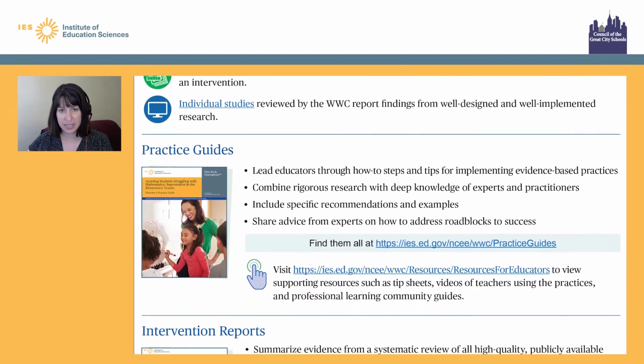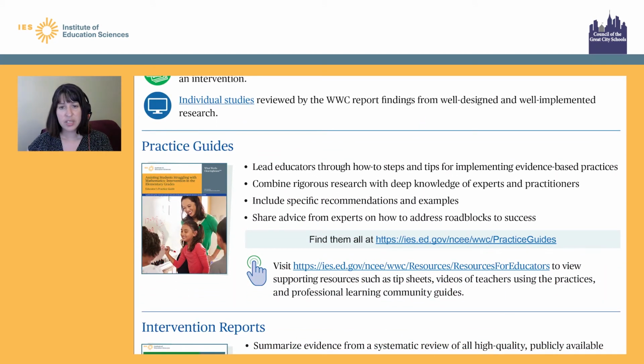So, first, there are practice guides, and these are focused on identifying evidence based practices to address specific challenges that educators face in classrooms or schools. And there are a number of practice guides focused on topics within the literacy area. So, for example, there is a practice guide on foundational skills to support reading for understanding in kindergarten through third grade. And another example is teaching secondary students to write effectively.